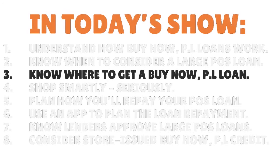Step number 3, folks, you need to know where to get a buy now, pay later loan, especially if you're looking for a biggie. If you're looking for a large amount, it's important to know where to get it, right? So unlike other types of loans, you don't need to shop around for the right lender for a point of sale loan. The lender is determined based on the stores you shop at. And the biggest players are Affirm, Afterpay, and Klarna. We actually have covered those players on other shows, so please avail yourself of those shows.